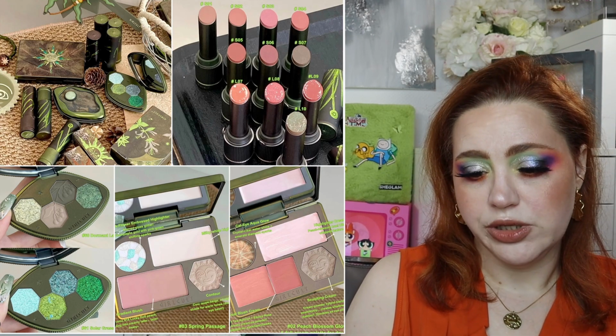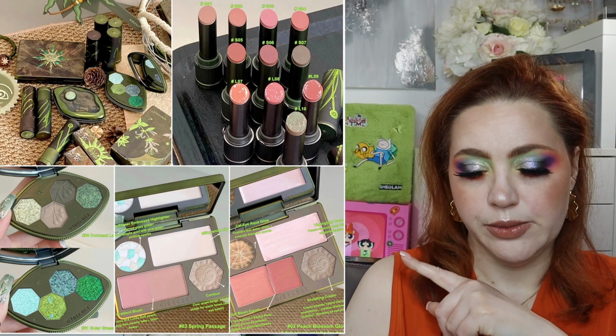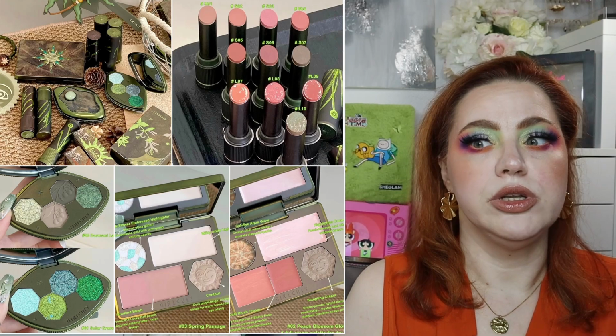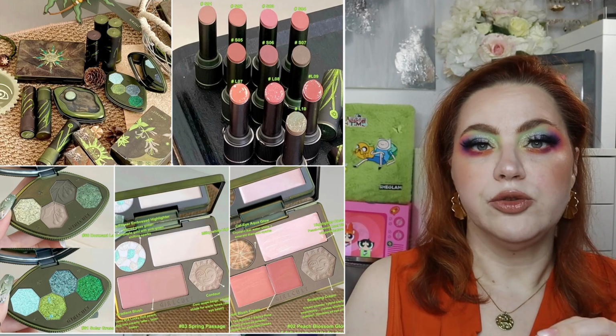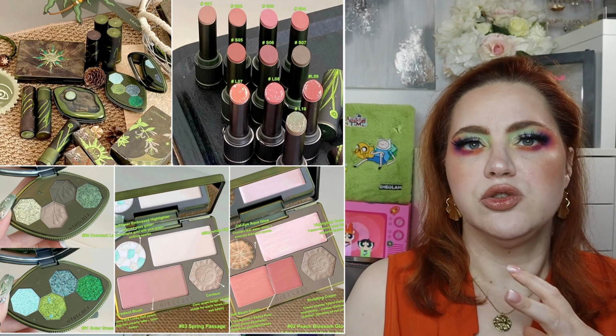Again, I'm most intrigued by the all shimmer eyeshadow palette. You can see it in the picture as well. I think that could be really, really cute. Still searching for one of the palettes with multi-chromes. These ones are a little bit more expensive. Just have that in mind.